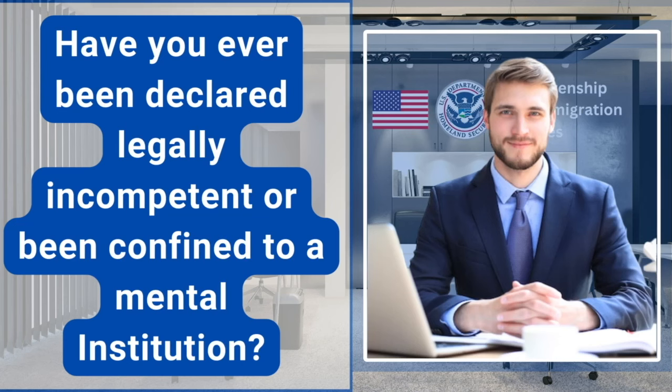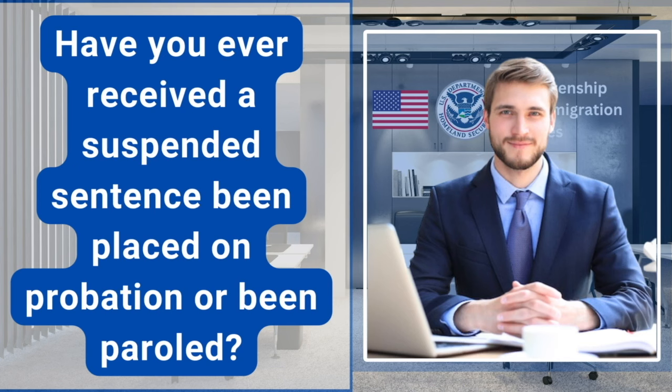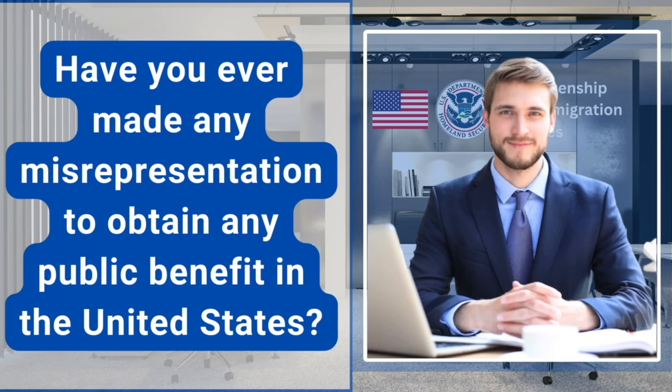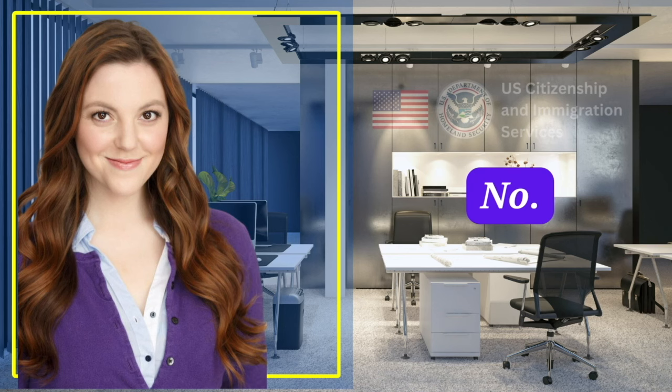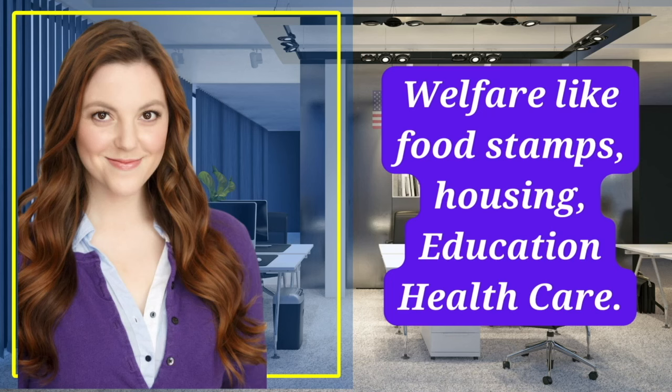Have you ever been declared legally incompetent or been confined to a mental institution? No. Have you ever received a suspended sentence, been placed on probation, or been paroled? No. Have you ever made any misrepresentation to obtain any public benefit in the United States? No. What is public benefit? Welfare like food stamps, housing, education, health care.